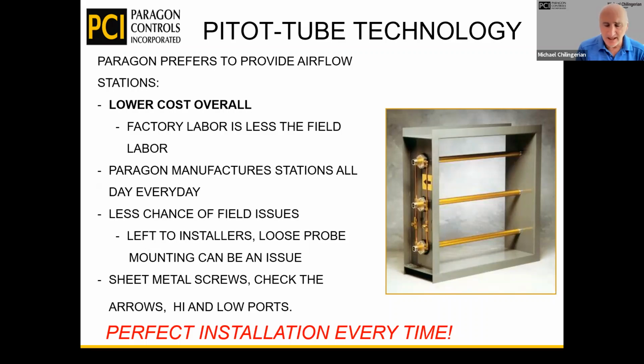And so we build these stations, and we build them all different shapes and sizes. I'll show you some pictures of them later on. But I think this is something that really sets us apart from our competitors in the airflow industry, is that we're selling you a finished product with a matched transducer. We'll talk about that a little bit more. So it's really plug and play and ready to go. It's not like leaving things up to chance.